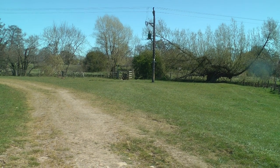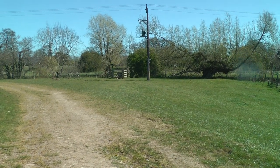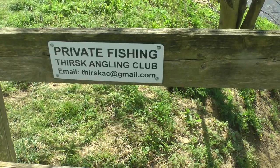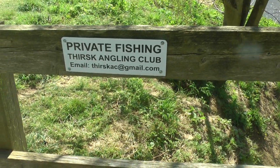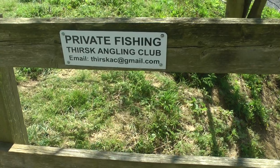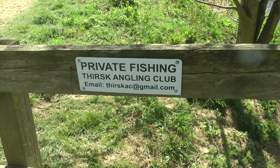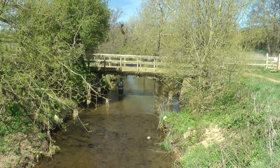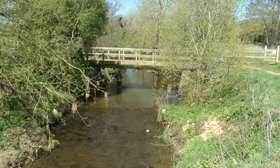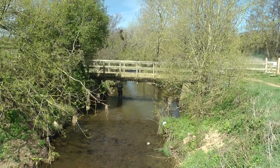Across the field to this little bridge, which is the top limit. It is the Thirsk Angling Club private fishing sign on the opposite side of the bridge, and we have the left bank. So I'll go down at the bottom and work my way back up. And a chap fly fishing. Just been having a chat with him. He's just going to fish up to the weir.